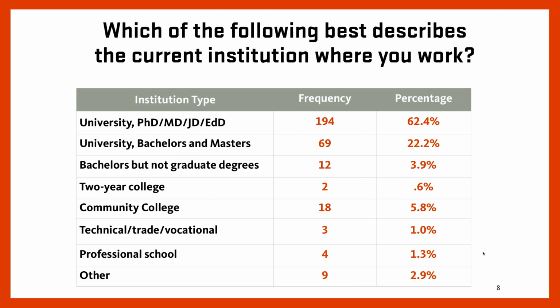But on this slide, you can see kind of the breakdown of the different kinds of respondents we had. So we had a little bit from all over, but the highest number was definitely that PhD professional degree granting, followed by universities that granted bachelor's and master's degrees. About a fifth of our respondents came from those universities. And then smaller numbers of our respondents came from community or two-year colleges, universities that granted bachelor's but not graduate degrees, and technical, trade, vocational, and professional schools.